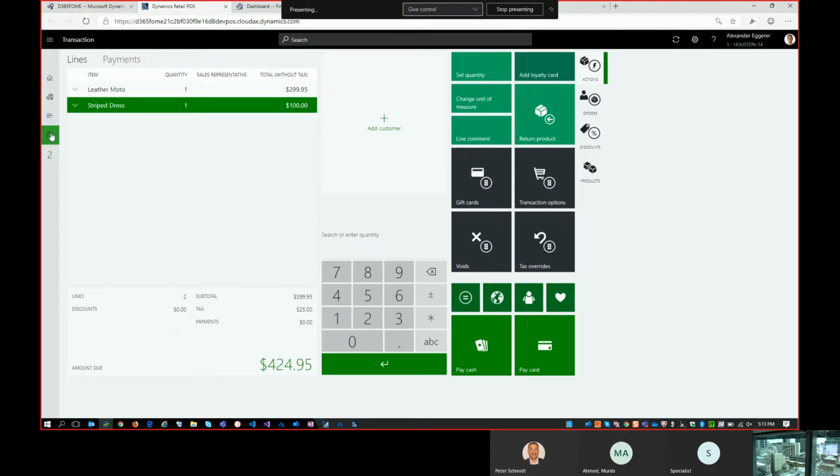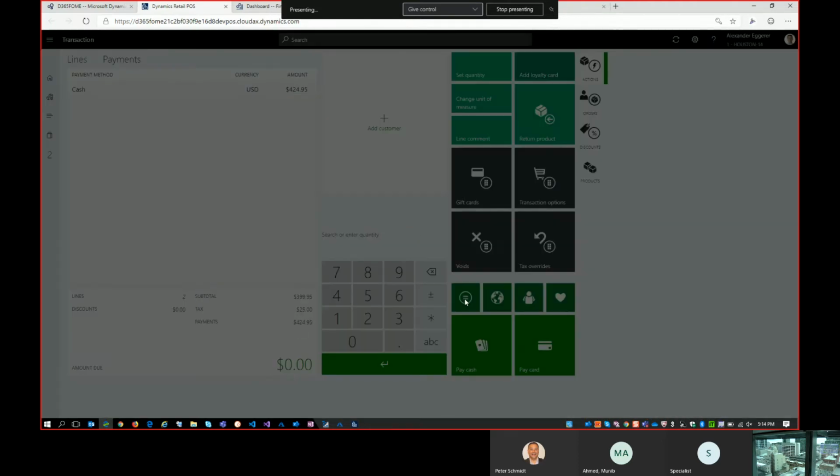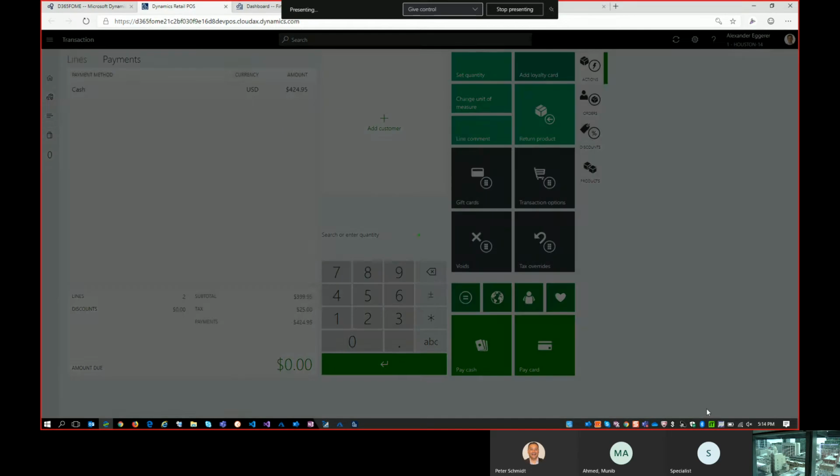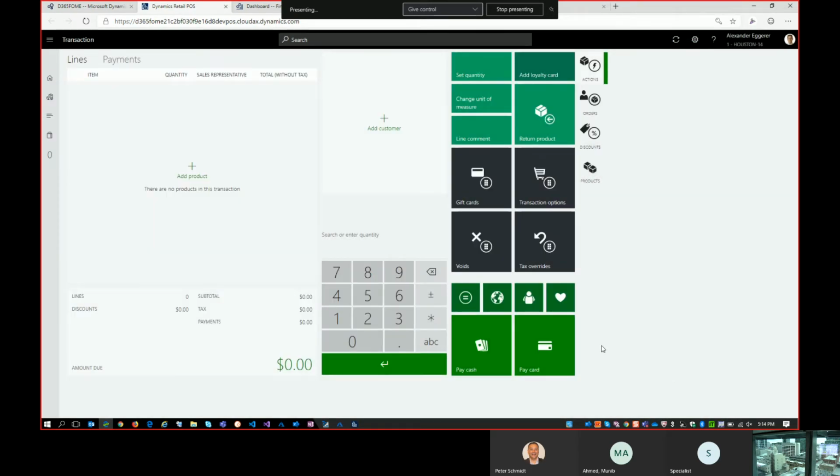So going to the cart, number of operations that you can do here. So we're happy with the leather shoes and a strip dress. So we'll just pay that. So say that's a straight cash payment. There we go, no change.